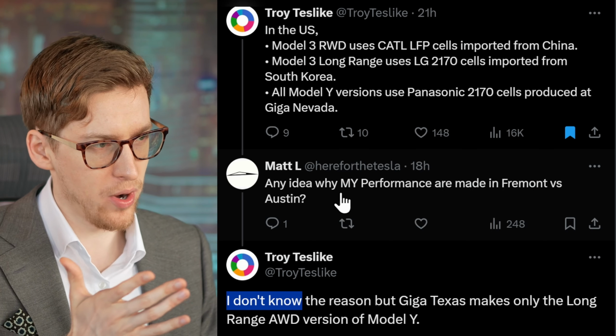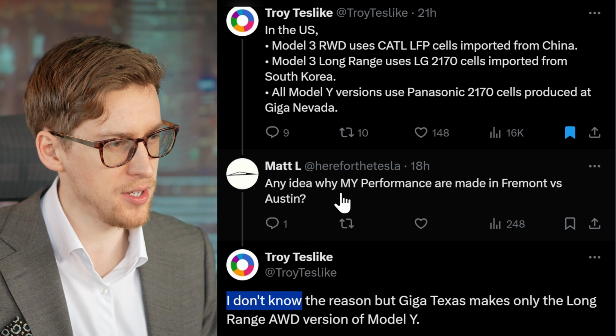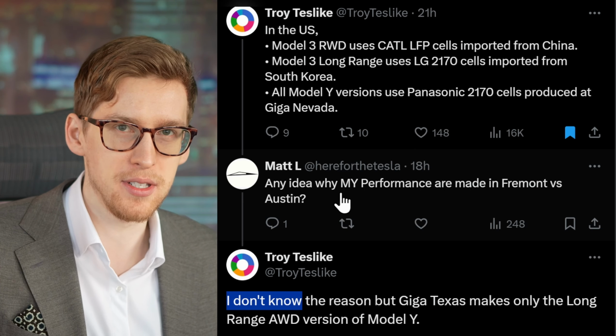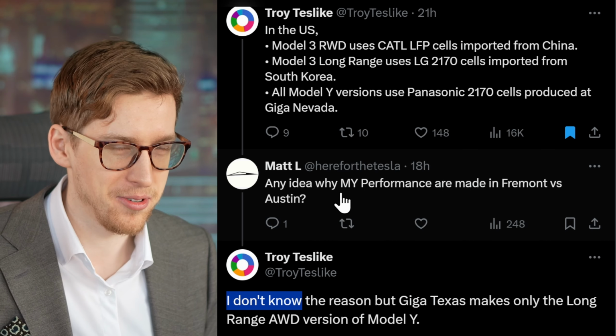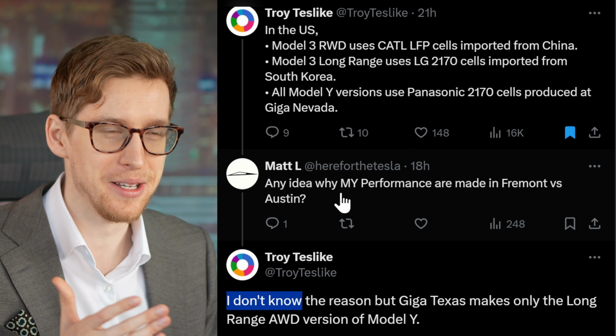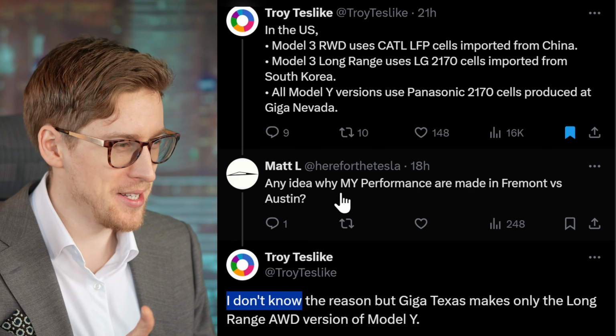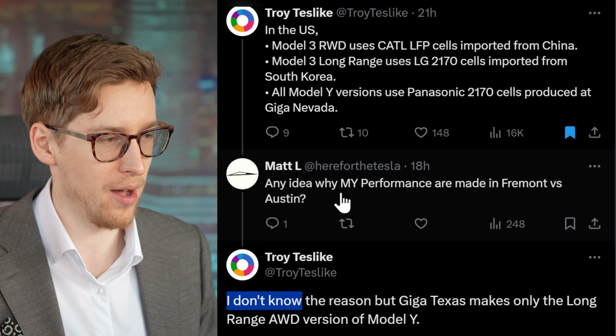Someone asked Troy, any idea why Model Y performance models are made in Fremont versus Austin? I saw someone saying that he lives in Texas and he got a performance model shipped from Fremont, questioning why this is happening. Wouldn't it be more effective to make it in Texas instead? Troy says, I don't know the reason, but Giga Texas makes only the long-range all-wheel drive version of the Model Y. And we do know that the Fremont factory is a bit overcrowded, so I'm a bit interested, why isn't Tesla moving any of the production to Giga Texas?